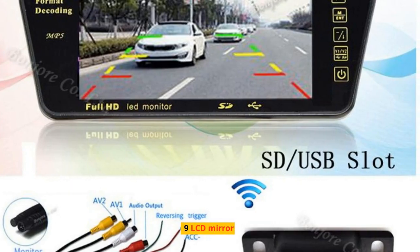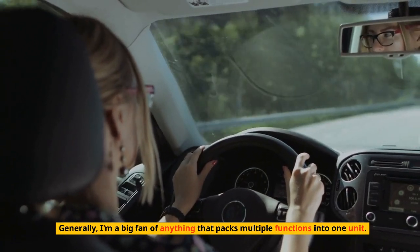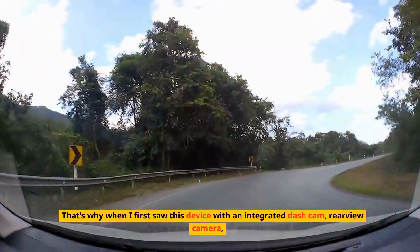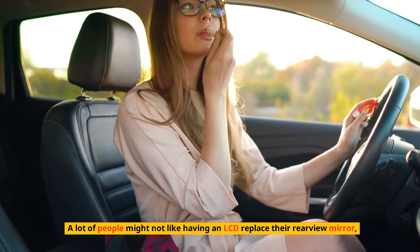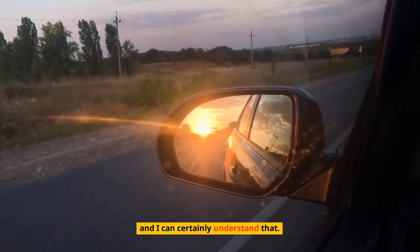Number 9, LCD mirror. Generally, I'm a big fan of anything that packs multiple functions into one unit. That's why when I first saw this device with an integrated dash cam, rear-view camera, and GPS navigation, I thought it was a good idea. A lot of people might not like having an LCD replace their rear-view mirror, and I can certainly understand that.